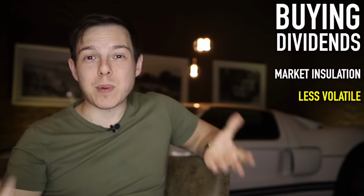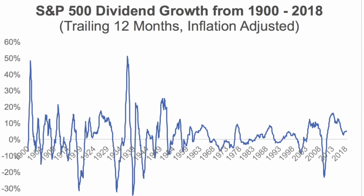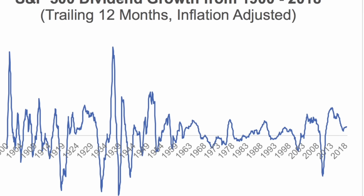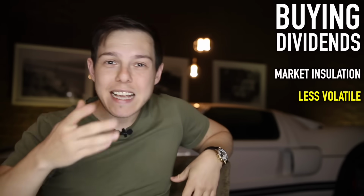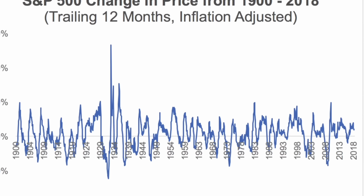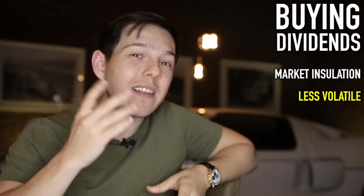Second, dividend payments are a lot less volatile than stock prices. For example, the Simply Safe Dividends blog found that from 1900 through 2018, dividend payments remained fairly constant with an average variance of plus or minus 10% during market downturns. When you compare that to the S&P 500, you'll quickly see that there's a lot more volatility, and for someone who wants consistent cash flow, it's a lot less to stomach.